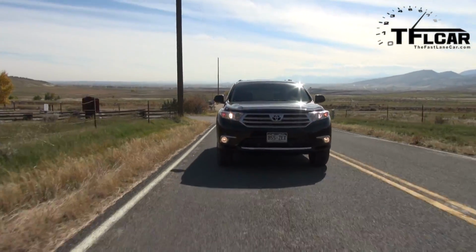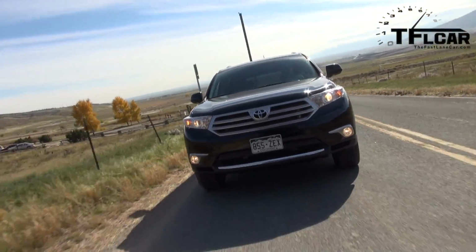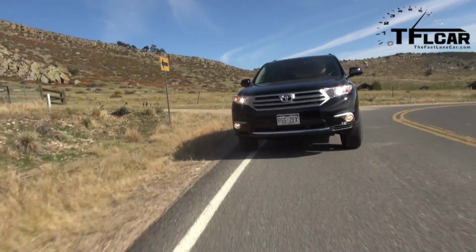We are in the Toyota Highlander. Highlander, my man. Haggis! Aye. There's a bit of Scottish in all of us. That sounds Irish, doesn't it? I don't know the difference. I'm really bad at that. I don't think they care about our so-called accents. Dear jerks over at TFLcar.com, I hate your haggis impersonation.